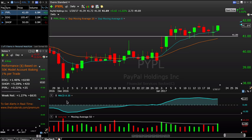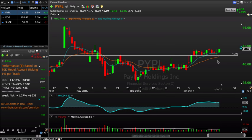Basically a scratch, paid for some commissions, made $25 on it if you're using a $50,000 model account. 0.22% to the upside. It still looks good. And again, to be completely clear here, if this did not have earnings next week, we would still be in this trade and probably would not have touched it at all at this point. But again, earnings is impacting the urgency in this trade.